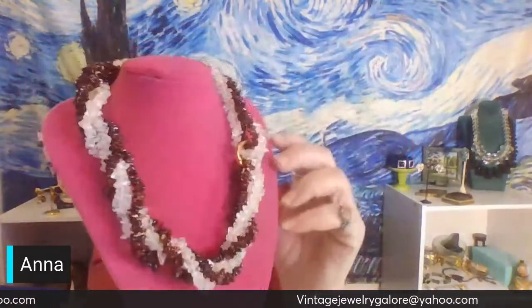I'm going to start them cheap. You can have the enhancer with it. I'll start them at 20 for both. You can just take it off and use them regular. It could be twisted up better than this. It's kind of slipped off, but you have a nice garnet and you have clear quartz on here. Two long strands. I put them together and put an enhancer on them. That's all. So you can wear them long.